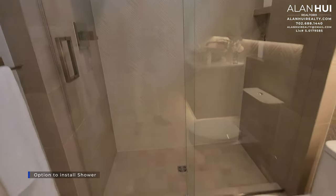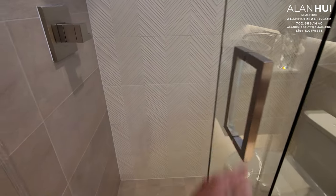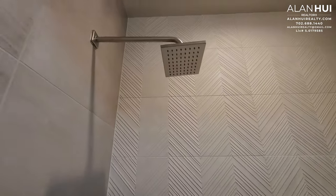For bathroom 2, there's an option to install a shower as shown here. This bathroom has a dual-flush toilet, the shower has a soap niche and a full tiled accent wall.